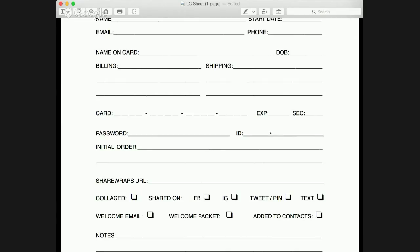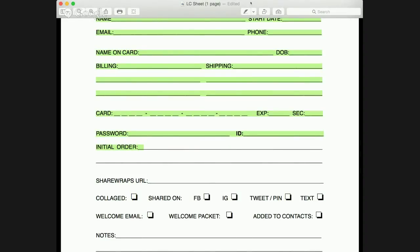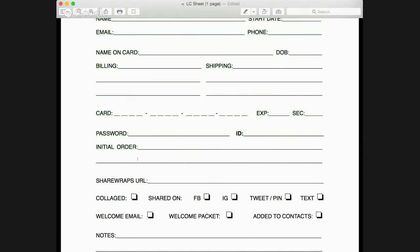So you want to write that down right here where it says ID. And then I write down what they initially ordered. So I write down if they got the skinny pack or they got Greens shoes or whatever it is that they got, I write that down. And then I also write down their ShareWraps URL. This is going to be very important that you do that.